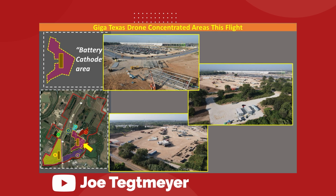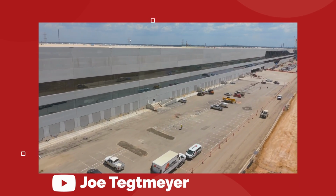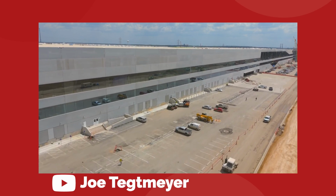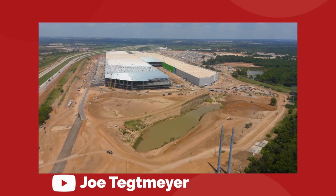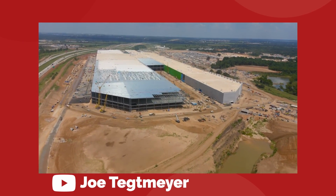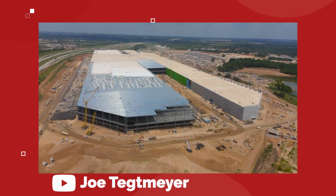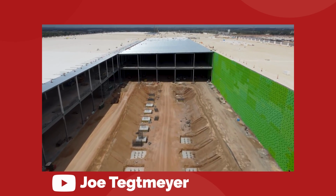Building 3, closest to the highway, will have a battery cell production area in one corner alongside the paint shop, a general assembly area in the middle, and the quality control and final assembly space in the fourth corner. Each building will be the equivalent of about 7 stories tall, but with just 4 levels of floor space and double high ceilings.